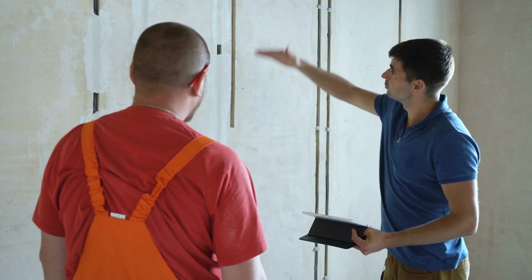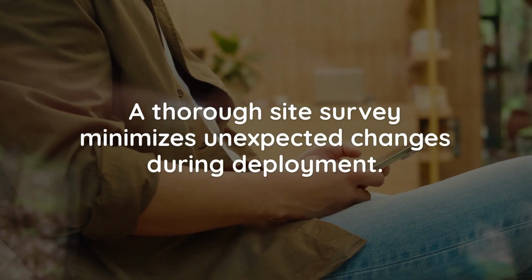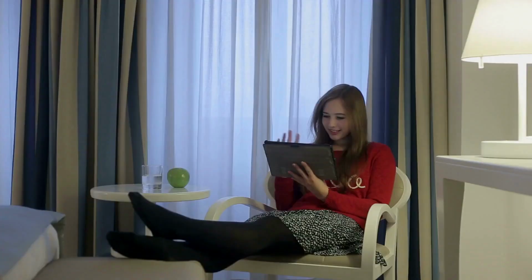Compile your data to complete the design. A thorough site survey minimizes unexpected changes during deployment. With a robust plan, handle any issues confidently, ensuring a network that satisfies both staff and guests.